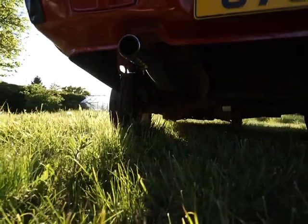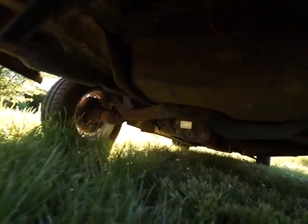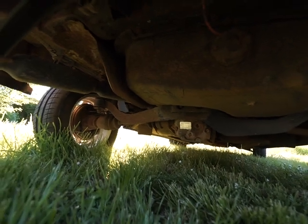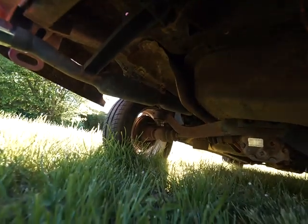You can see under here the new exhaust that was made. Everything's quite clean and tidy under the car. The fuel tank you can see, and everything has been undersealed. It's a bit muddy at the moment, but it's all nice and solid, no rust under there.